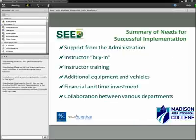So, a quick summary here, and I'll wrap things up. I'm running a little bit over. From our summary of what really needs to happen to get a successful implementation of this training within an existing program, you have to have support from the administration, because there is going to be a time and financial investment that's going to be fairly significant.